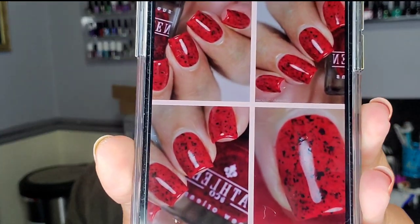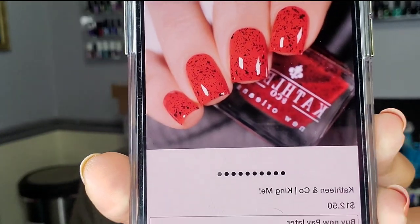So pretty. It also reminds me of strawberries a little bit, but it's going to be perfect for Christmas. I can see it for Christmas. Oh, I have a lot of ideas with this polish. And it's super unique to my collection. I may have maybe one other polish similar to this, but nothing super close to it. This one is definitely staying on my wish list and going in my cart. So that's Kathleen & Co. King Me, priced at $12.50, and there is no cap, so that's a plus. If you love some jelly base with those black shreds in there, pick that one up. I'm just telling you, just pick it up.